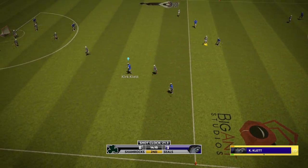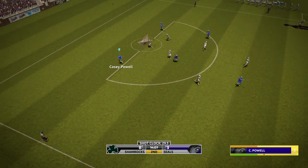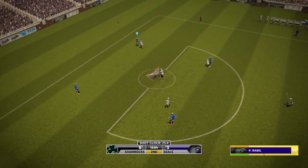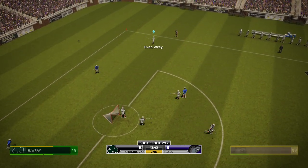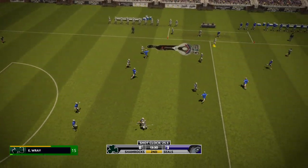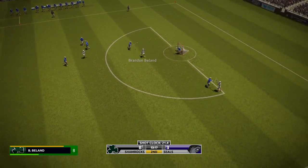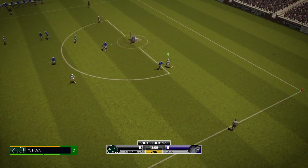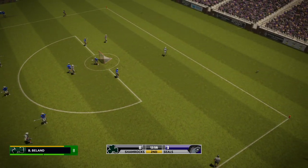Klett. Winds up, shoots. Oh, so close, it's hit the bar. Rolls out of trouble. Stick check in the attacking zone, and the offense has broken down. The away team come up with it. Ball side left. Takes the shot, puts it wide.